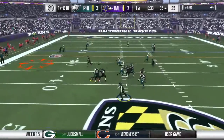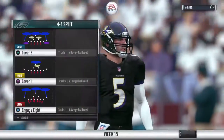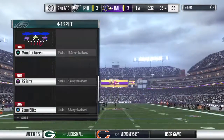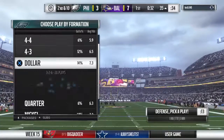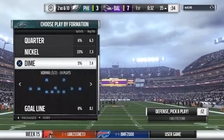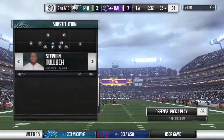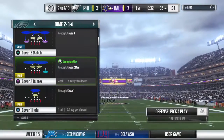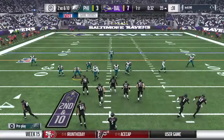Throwing here on first down, Flacco. And his throw here's incomplete. And we peek at the defense now for Philadelphia. Benny Logan has the body of a defensive end, but the skill set of a defensive tackle. He's very difficult for offensive guards to block. Offense looking to avoid a 3rd and long. It's 2nd and 10.